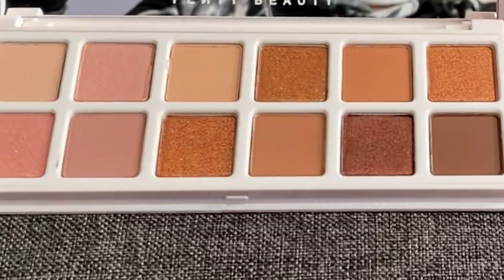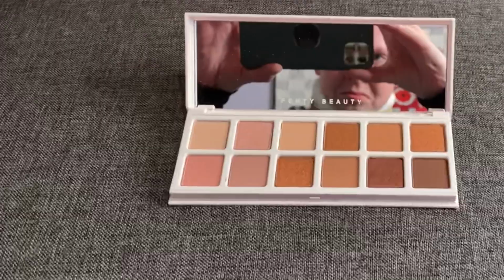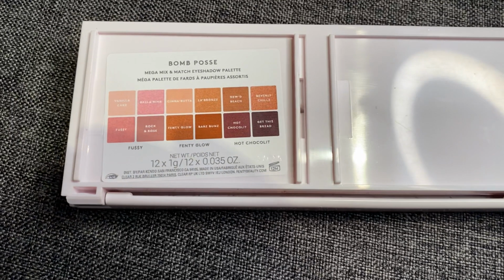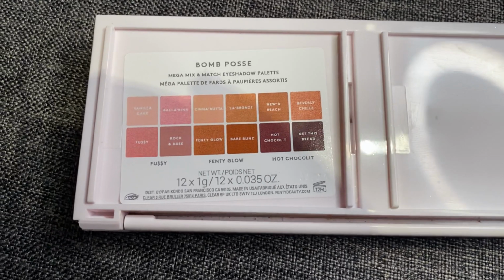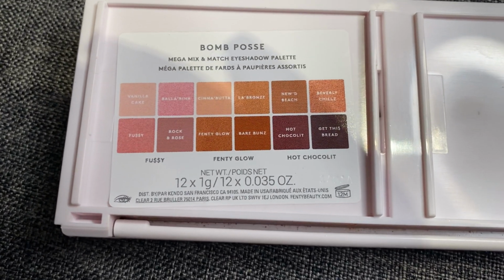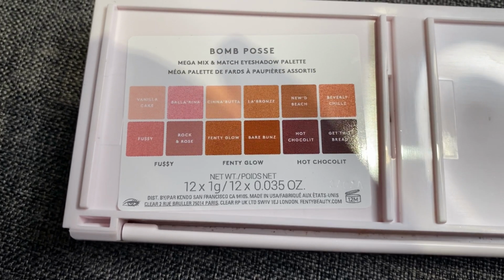So when I'm feeling down or in pain, what do I do? I play with makeup and it makes me feel a whole lot better. So today I am going to play with the Fenty Beauty Bomb Posse palette, and this has 6 shimmers and 6 matte shades. The color names are listed on the back, and once again my OCD is kicking in. Can they not put the sticker on straight?